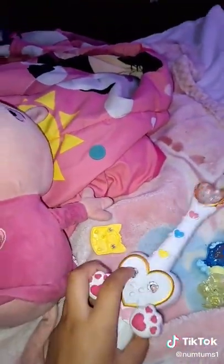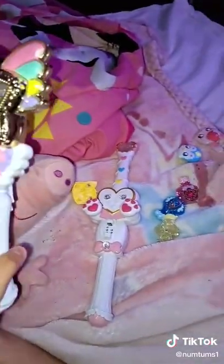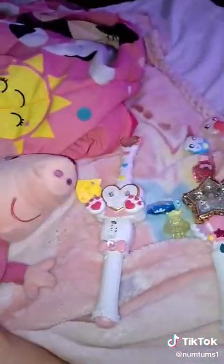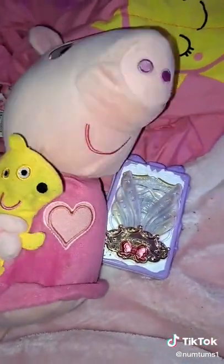Okay, let's play some pretty cute toys. I'll bring more pretty cute toys. What's this? That's a twinkle stick. One star twinkle, pretty cute. What is this? There's a love of the shuffler. Love of the shuffler? Yes.